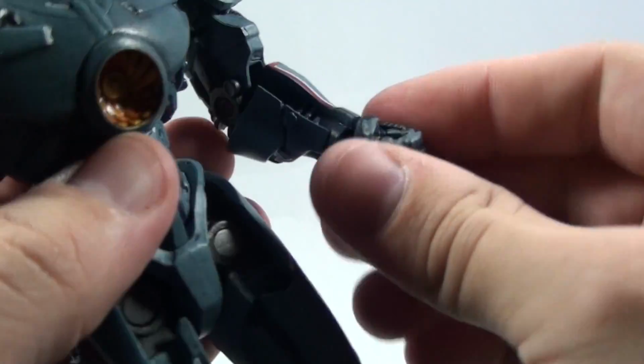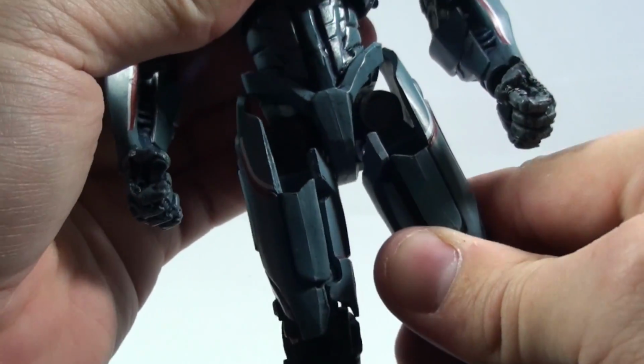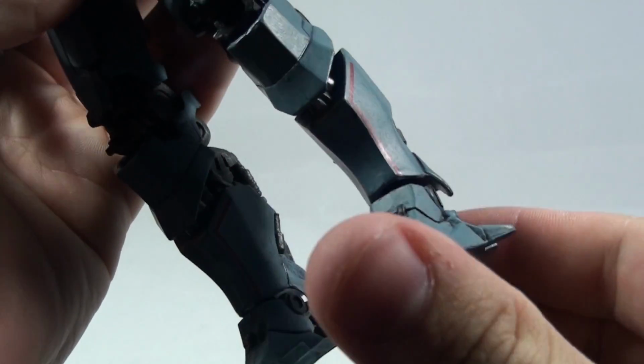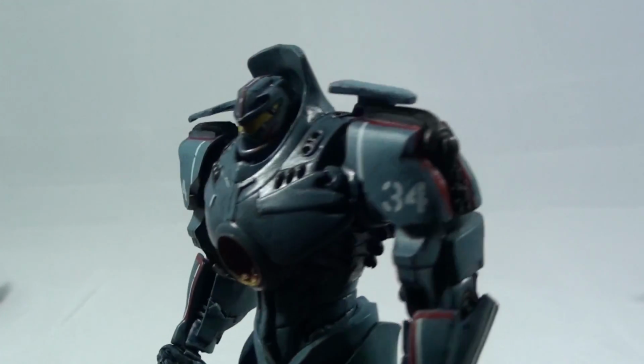Articulation in the elbows, in the wrists, in the upper legs there. It flexes in and out slightly. Flexibility at the knee. And then flexibility on a ball joint for the ankles. So some really nice paint detailing on this one.